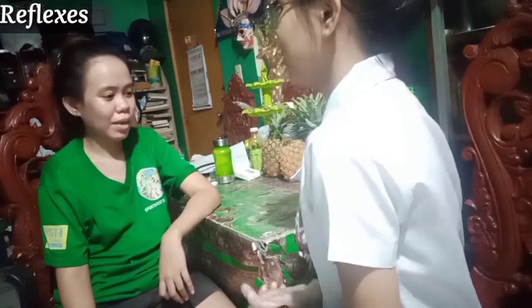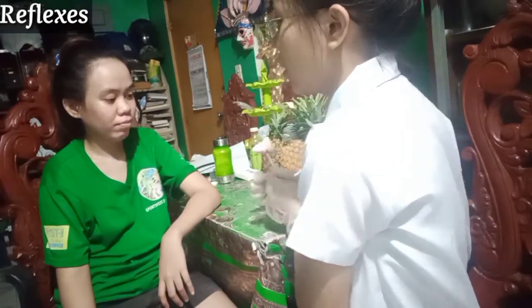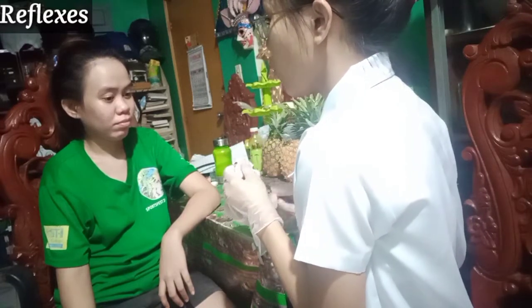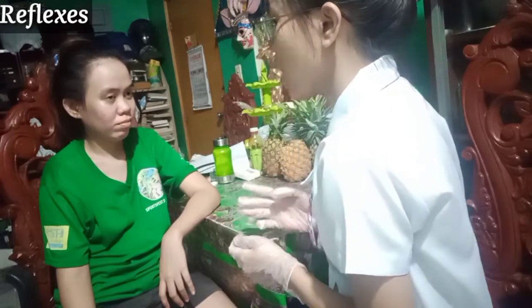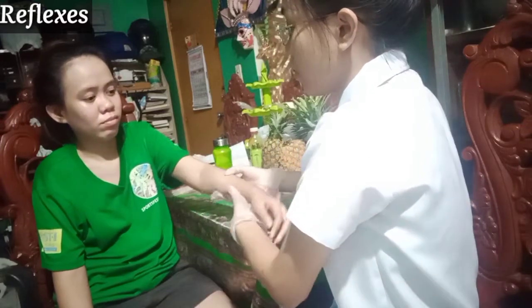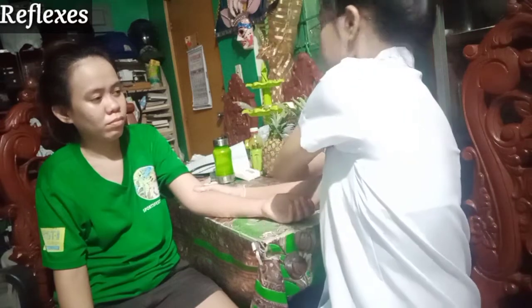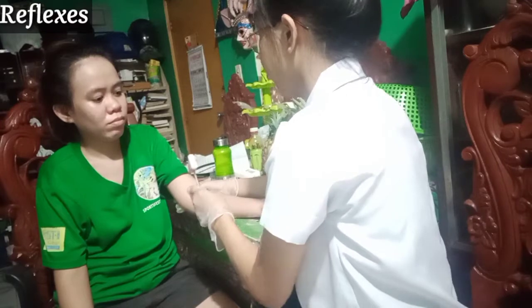Now I'm going to assess the reflexes of my client. First, I'm going to use the reflex hammer. This will not hurt you. This is just a rubber, ma'am. And I will now elicit your reflexes. First is your biceps reflex. While resting your arm, ma'am, I will just place my thumb and strike the narrow part of this reflex hammer.